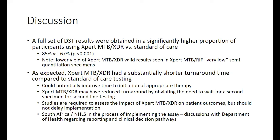A full set of DST results were obtained in a significantly higher proportion of participants using MTB XDR versus standard of care, 85% versus 67%. If you look at that 85%, you might think that's a low number. That was due to samples that were ULTRA semi-quantitation very low, so below the level of detection for the susceptibility testing, but those samples should still be included in algorithms because many of them did produce a valid set of results.